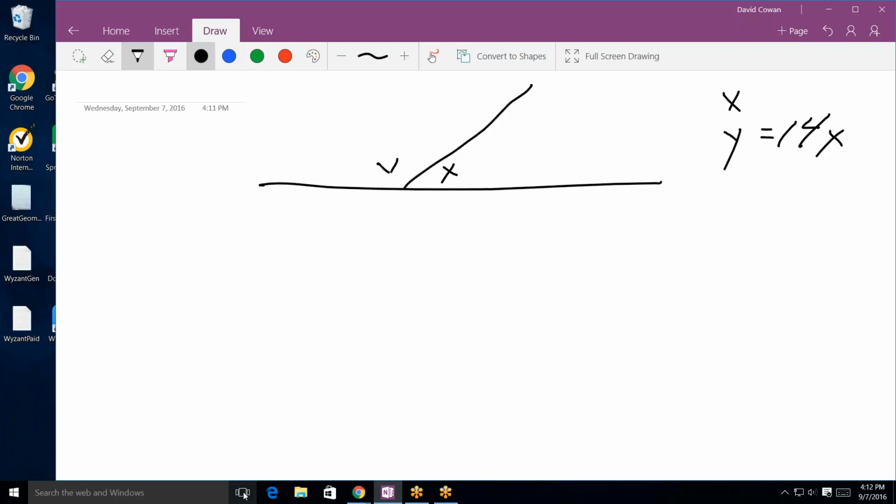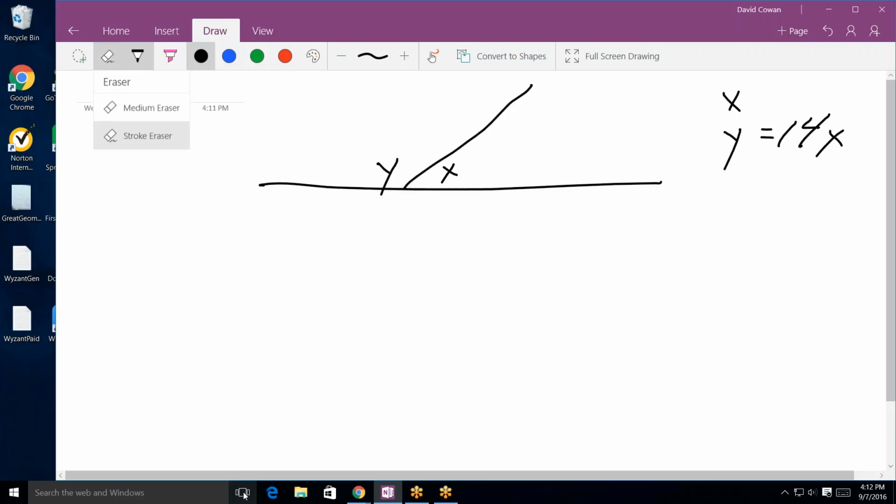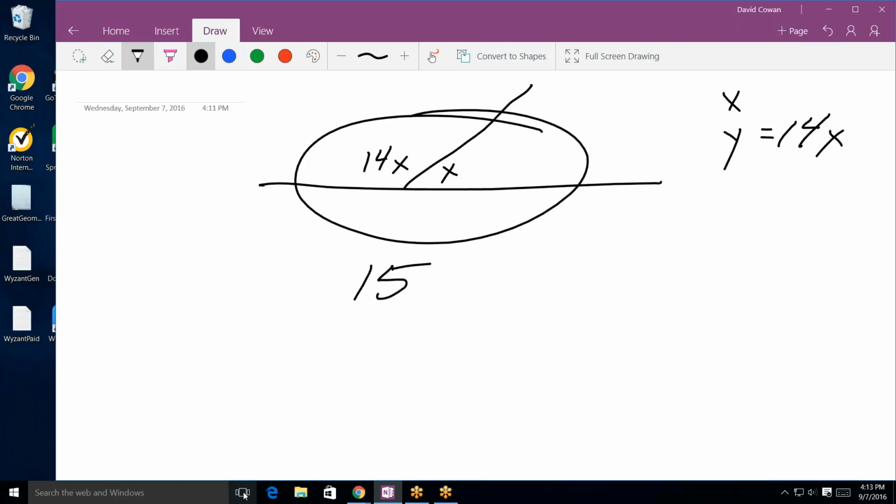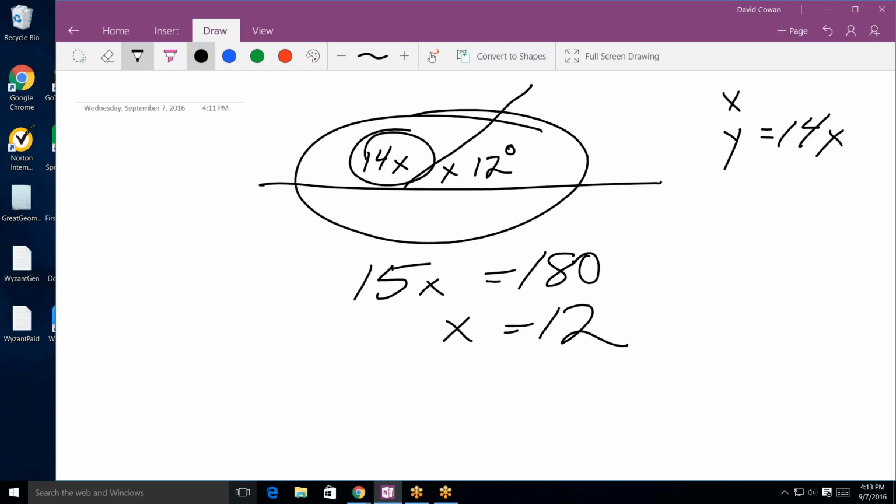So I can either write Y there, but the more straightforward way to do it, if I'm looking to pick up speed, I'm not going to write Y, I'm going to write 14X. Now, what's the equation you can write to solve for X? 180 equals 14x plus x. Which is? 15x. So 15x equals 180, x equals 12. If this angle is 12 degrees, what's this angle?